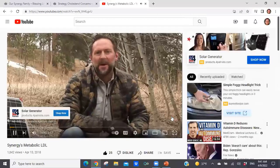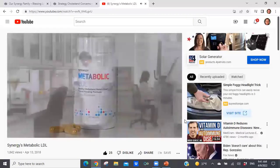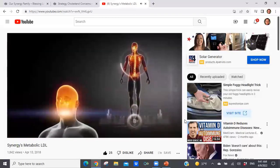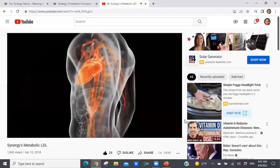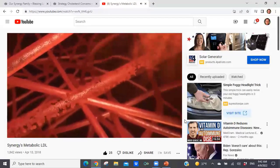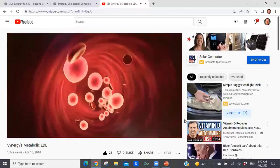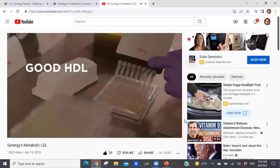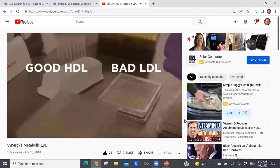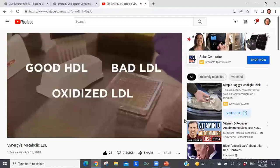Some people are concerned that they might have high cholesterol. To create metabolic LDL, our newest patent-pending formula, Synergy used a scientific approach that began with in-depth studies of circulatory health. This led us to focus on the molecular activity of cholesterol and cholesterol oxidation in the cardiovascular system. Not long ago, cholesterol was generally considered bad. Then, scientific discoveries created a distinction between good HDL and bad LDL cholesterol. Now, emerging science is shining a spotlight on oxidized LDL cholesterol as what really indicates your level of cardiovascular health.